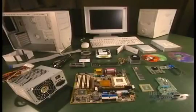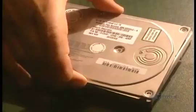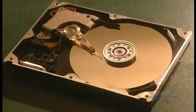Can you imagine a modern household or office without this revolutionary device, the computer? I can't. It takes about 90 minutes to assemble a computer. Its hard drive disk saves information transmitted to it for a long time.